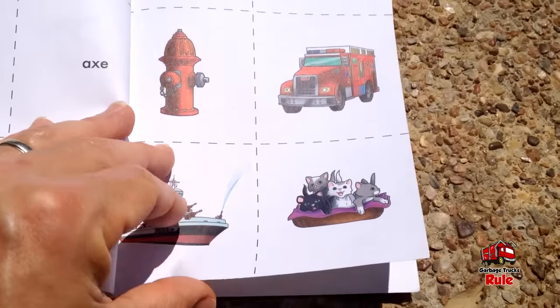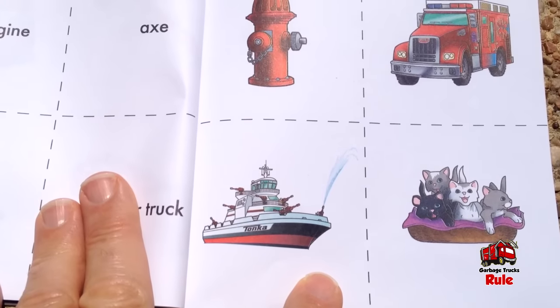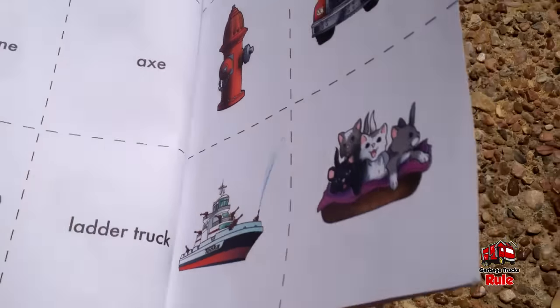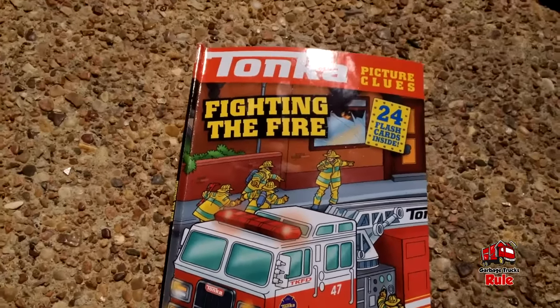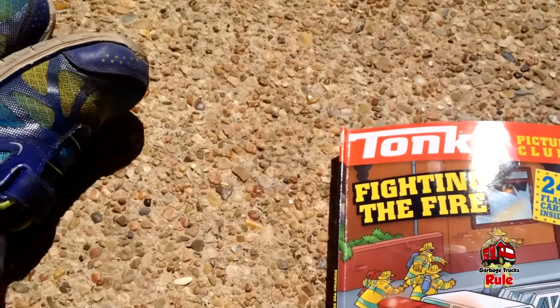I just want to make sure I got one of these. Oh, that boat. Yeah, it's called a fire boat right here. See that fire boat? Well, there you go, guys. This is called Fighting the Fire, and it's a book by Tonka. And we got one more surprise for you. Ow! That's not it, though.